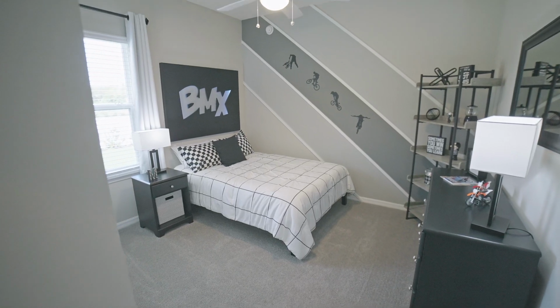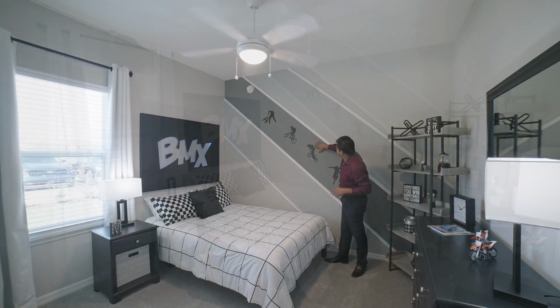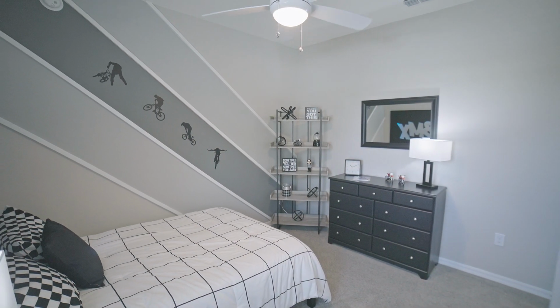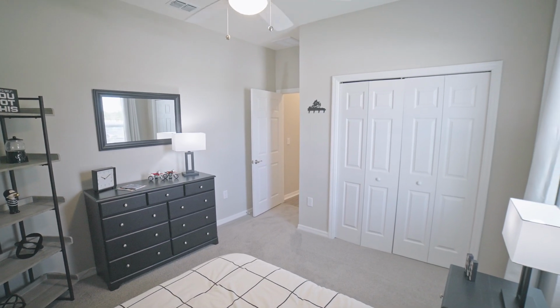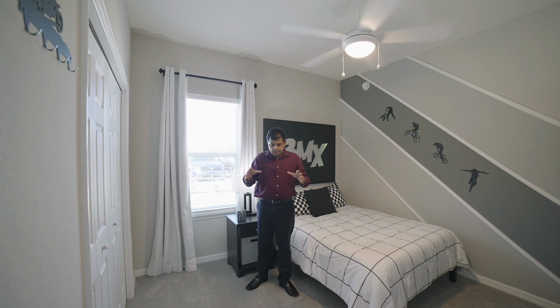The only thing that I would say, like, look, isn't this neat? It's just the sticker, the paint, and then this little woodwork, and it just kind of gives that volume, like they're into BMX biking. That's really nice. One of the favorite parts of my job is when I go and look at different builder models. I just love the way they're decorated.